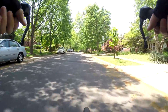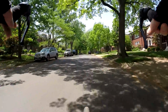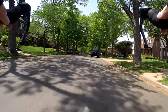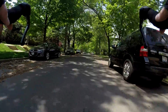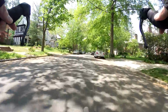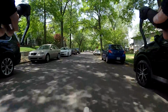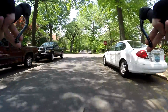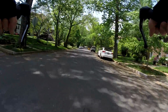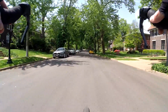Like the unknown. I know I'm gonna have an accident here, but if I can slow down and make it so my velocity into the car is maybe, I don't know, 3 miles per hour, that could be quite a bit less of a bad accident versus going 15 miles per hour into a vehicle that's traveling at, I don't know, 40 miles per hour or however fast that car was going.